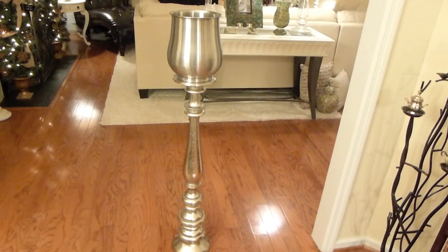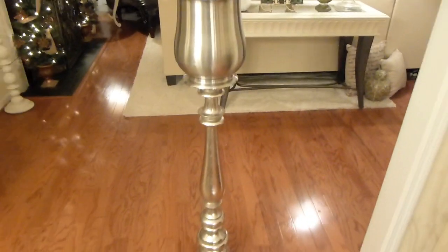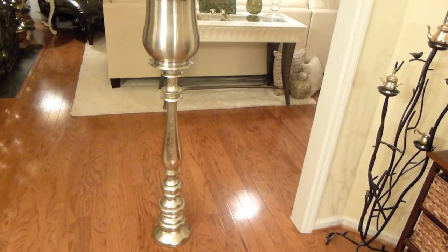And then I can use it for other stuff also. But this is really what I wanted. I love them paired together. And who is ever going to know that that came from the bathroom section of HomeSense? I would never guess. If you had that sitting in your house, I would never guess. And so I think it's a beautiful look.